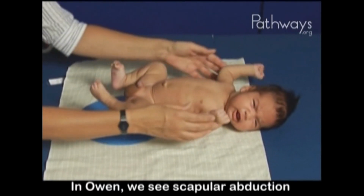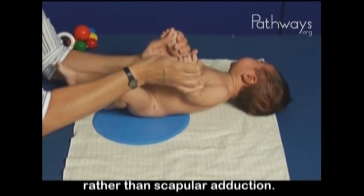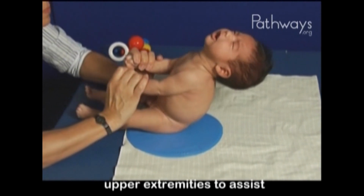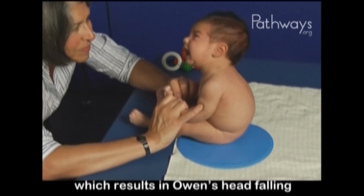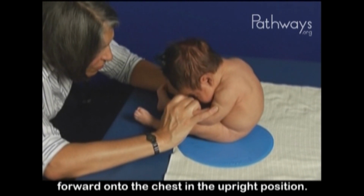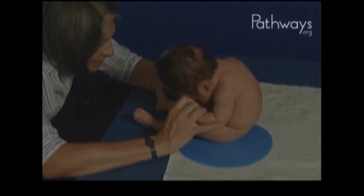In Owen, we see scapular abduction rather than scapular adduction. We also see little muscle activity in the upper extremities to assist with shoulder stabilization, which results in Owen's head falling forward onto his chest in the upright position. We see very little activity in the cervical spine.